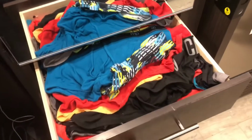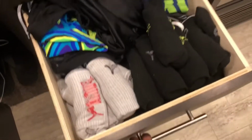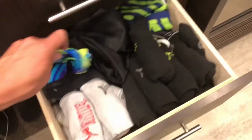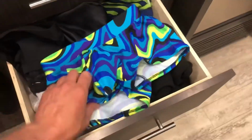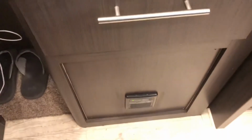And there's all my little undies, socks that I'll probably never use, and swimming trunks. Oh yeah, this is my new Speedo, by the way. Wait till you guys get to see me in that. It's exciting stuff. Okay, and then under that is for the carbon monoxide and whatnot.